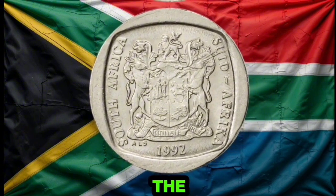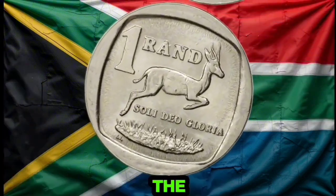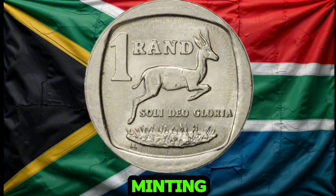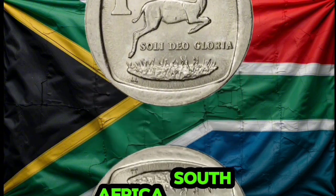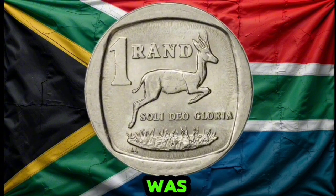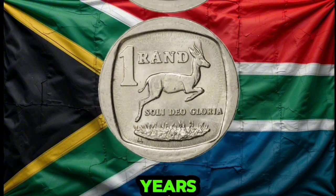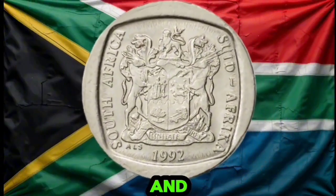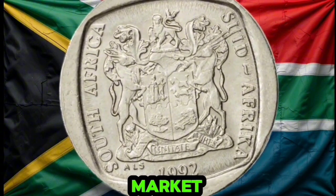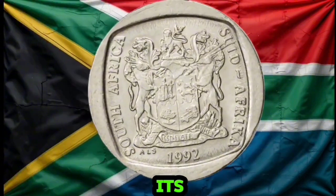The obverse side of the coin features a springbok, a graceful antelope, symbolizing the country's rich wildlife. On the reverse side, you'll find the year of minting, 1992, and the words South Africa inscribed in both English and Afrikaans. The 1 rand coin was minted in a composition of copper nickel, which gives it a distinct color. Over the years, these coins have aged, and their value has fluctuated based on the condition, rarity, and demand in the market. But the key to understanding why this coin can reach such high values lies in its rarity.